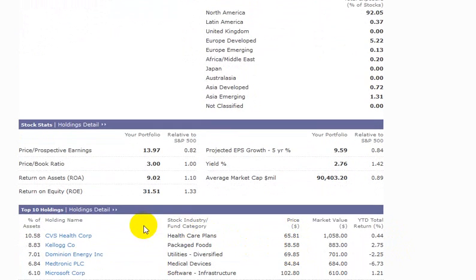So our top 5 holdings would be CVS at about 11%, 10.58%, Kellogg, Dominion Energy, Medtronic, and Microsoft Corp. So we've got a lot of defensive, consumer defensive companies here, and energy, and some healthcare and technology.